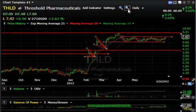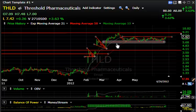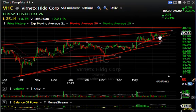But of course, that came after a monster five-wave move to resistance, moving it up from under $1 to over 9. And when you move like that in such a short term, usually it's followed by this kind of consolidation. But the technicals have held up so well that if it does break, it could explode here. Watch for a retest of 9, and then a move up towards 11. I put out a swing trade on it today.